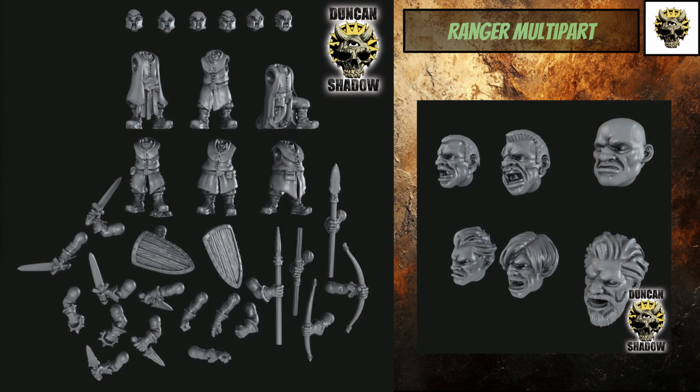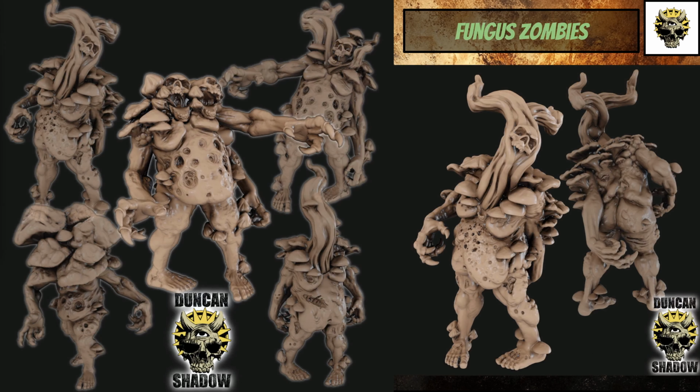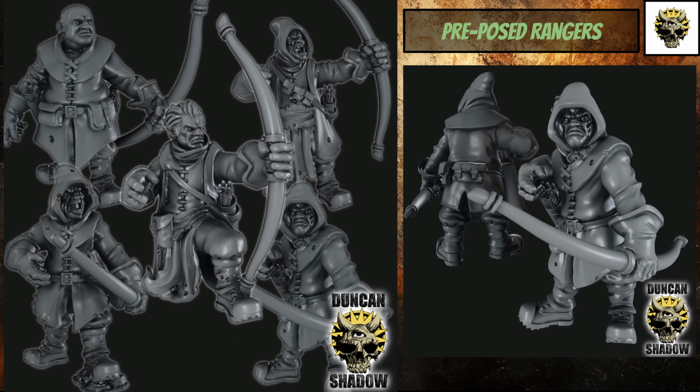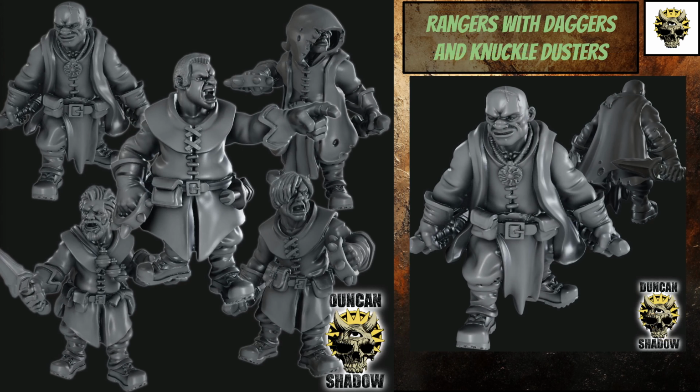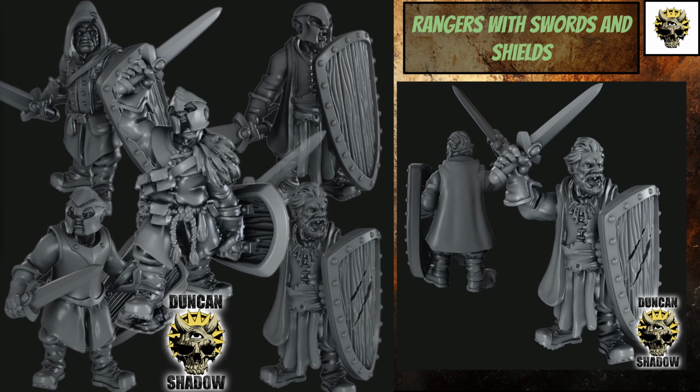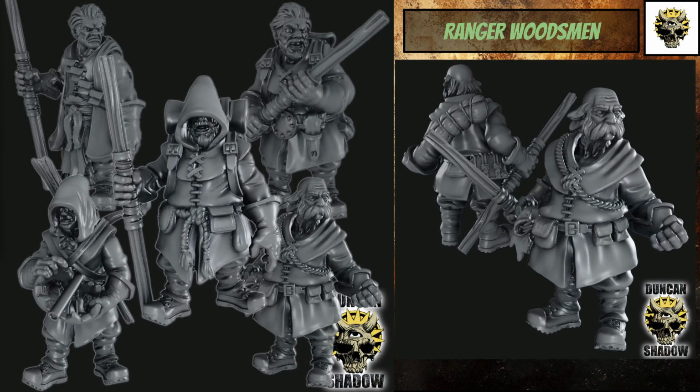Duncan Shadow is going kind of with Rangers for the month of May. Here we have the Ranger Multipart, several heads, torsos, arms, and weapons that you can put together. Here we have some fungus zombies, a fungus hag, pre-posed rangers, so you don't have to put them together. Rangers with daggers and knuckle dusters. Rangers with spears. Rangers with swords and shields. And a Ranger Woodsman as well. Might be good for Rangers of Shadow Deep.